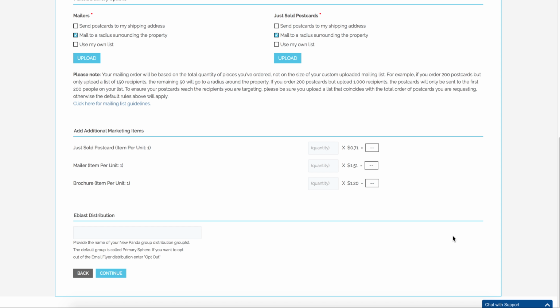And then also, the last thing I wanted to point out on this page is that there is an e-flyer that's sent out for this property. So it automatically goes out to your primary sphere within New Panda, but if you have another group that you want to send it to, you can enter the name here, or if you don't want to have this sent out, you can go ahead and click opt out, or enter opt out here, and then the Listing Concierge team will know not to send this out.